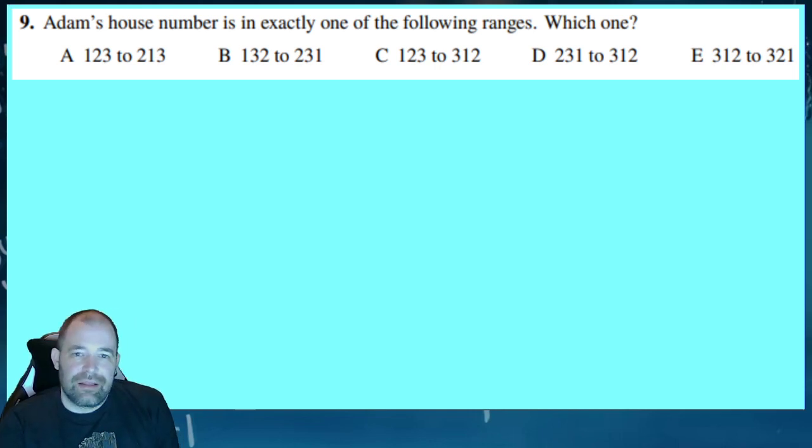Adam's house number is in exactly one of the following ranges. Which one? Okay, so we could start. I already know it's not this one, because I'm going to see if I can do it a slightly more logical way. This one starts at 123, as does this one, and this one's a wider range. So if Adam's house is in this range, it's also in this range, so it can't be that. In fact, this range also includes all of these. So this range is larger than both of these put together and includes all of them. But it has a bit of an extension, 231 to 312. Oh, it's just this one, isn't it?